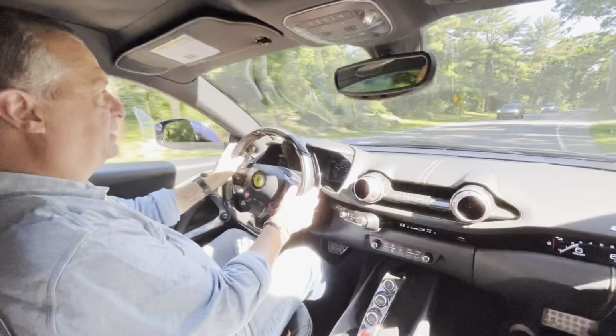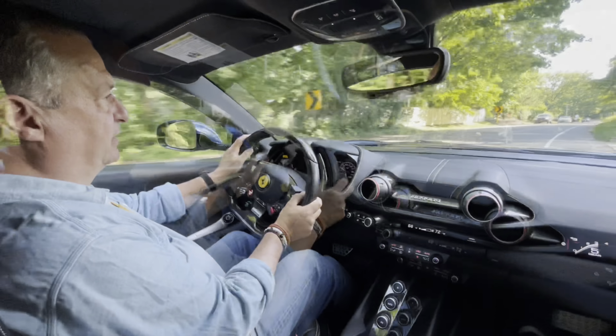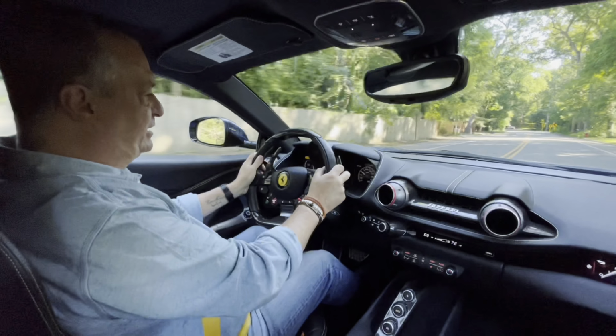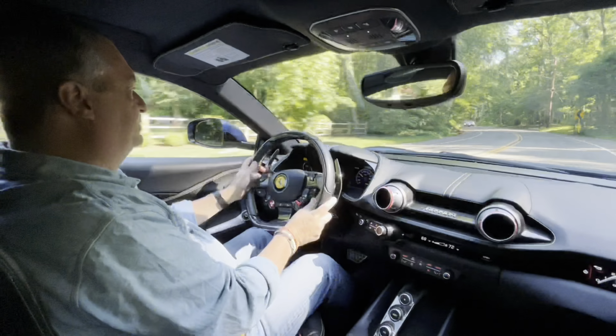It's as comfortable on back roads as it is on the motorway. I'm just going to show you what a great chassis it has as well. It just flows through these corners.